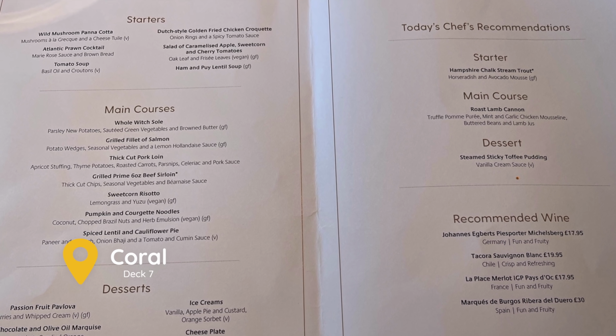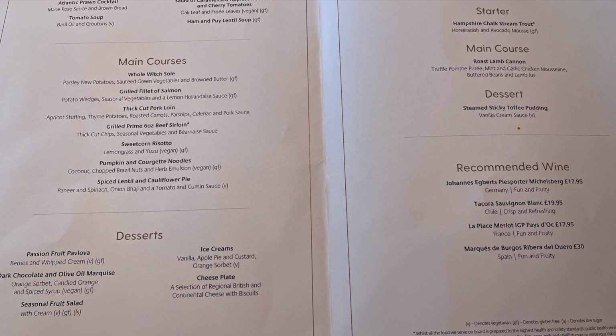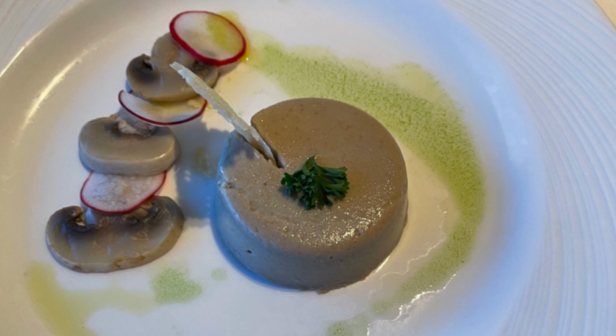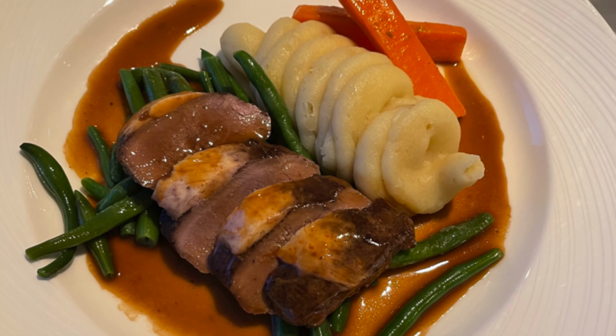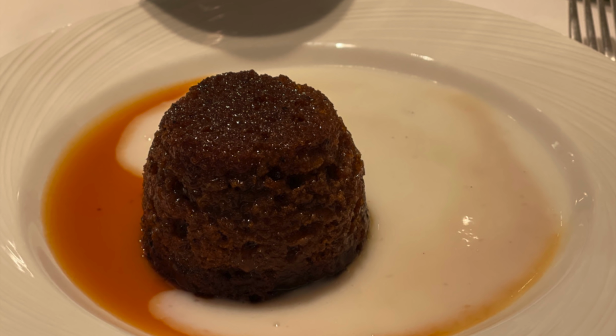This is Coral on a non-gala night. These menus change daily. We've got here the mushroom panna cotta, the steamed trout, the lamb, the passion fruit meringue, which was amazing, and the sticky toffee pudding.